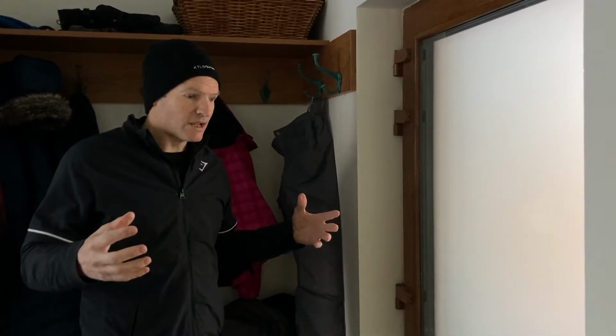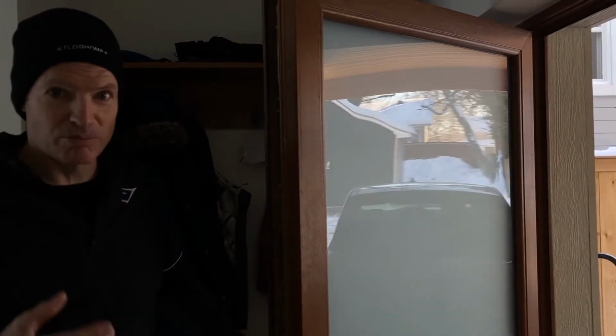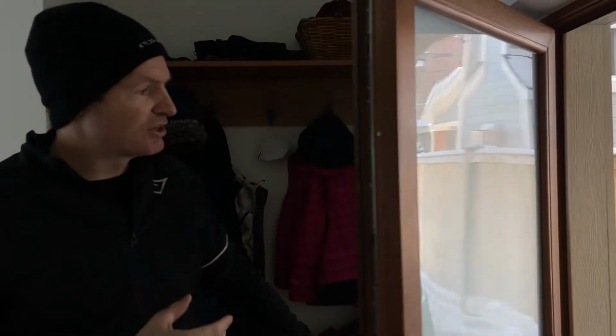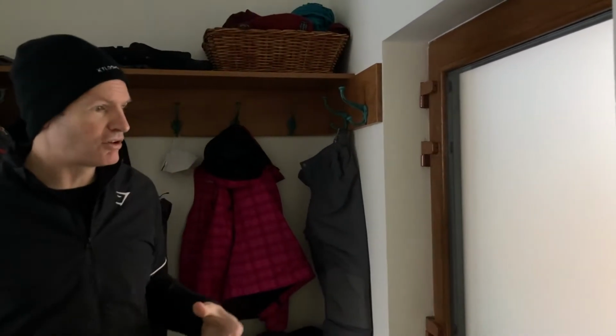Also, there's a lot of expansion contraction in the material itself, especially here where this door is located in Ottawa. Freezing cold winters. It's minus 30 outside today. Okay, boiling hot summers, plus 30 degrees. So any material is really going to go through a lot of expansion contraction over the course of the year.